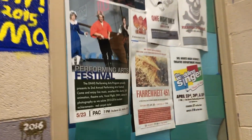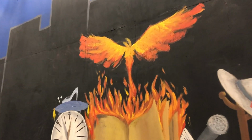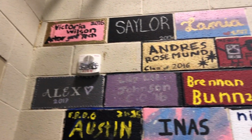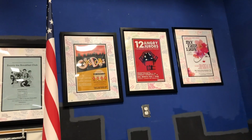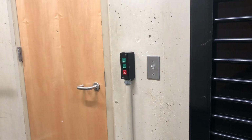Now on to some plays that Del Norte has done in the past, and of course the beautiful mural that has been here for literally ever. These are the welcome in bricks that seniors paint on. I think of them like Hollywood stars. And these are some more plays that Del Norte has done again in the past.